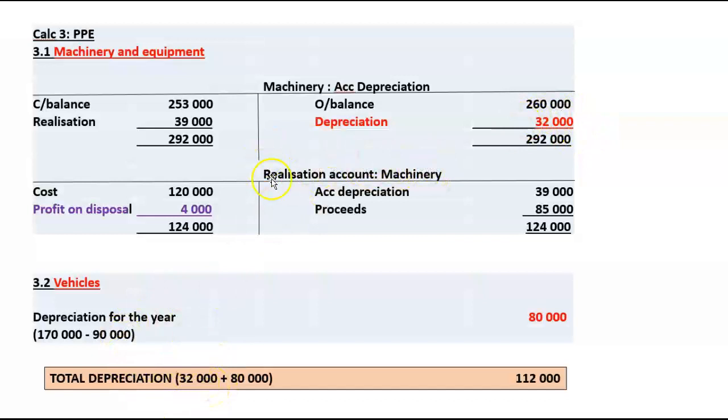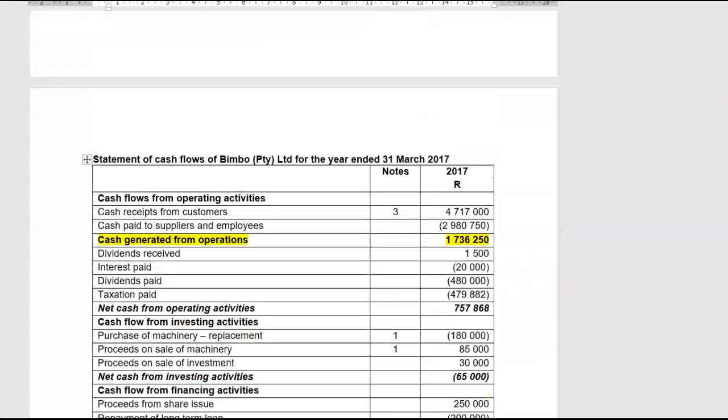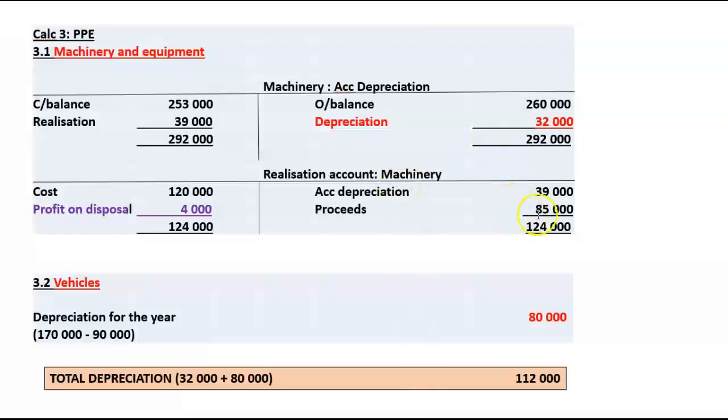What did we actually calculate in the realization account? The profit or loss on the realization, or the selling, of this asset, the disposal of the asset. The cost price of the asset sold was 120,000. The accumulated depreciation on the assets sold was 39,000. And where do we account for the proceeds on the sale of machinery? In the cash flow statement. So that one was 85,000 Rand. So in our asset realization account, proceeds 85,000, profit on disposal 4,000 Rand.